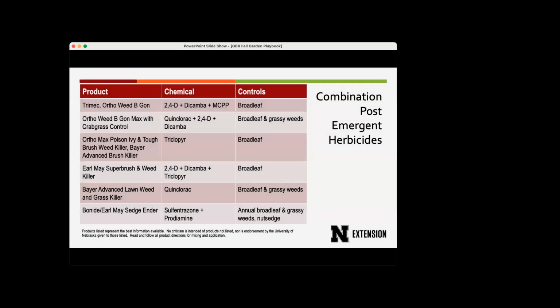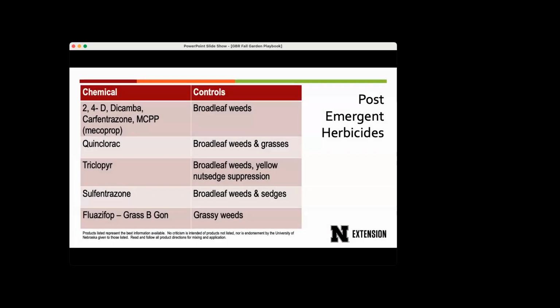Sarah, can I ask a quick question? Yes. One of the questions was bindweed in the lawn. Of these broadleaf killers, do you find that one is more effective than another? Is triclopyr pretty good on bindweed? That's such a tough weed.